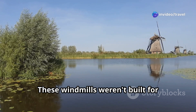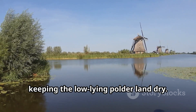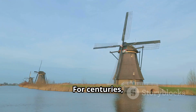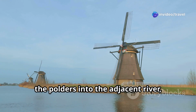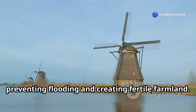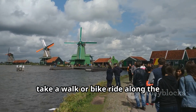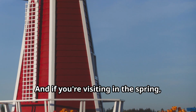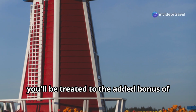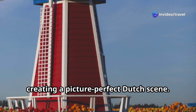These windmills weren't built for tourists, they served a vital purpose, keeping the low-lying polderland dry. For centuries, these mighty windmills pumped water from the polders into the adjacent river, preventing flooding and creating fertile farmland. For the best views, take a walk or bike ride along the network of paths that crisscross the area. And if you're visiting in the spring, you'll be treated to the added bonus of colourful tulip fields in full bloom, creating a picture-perfect Dutch scene.